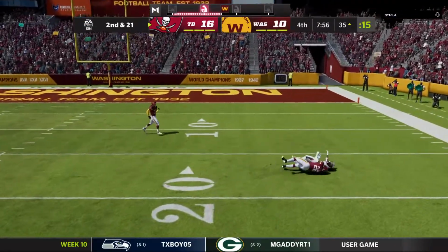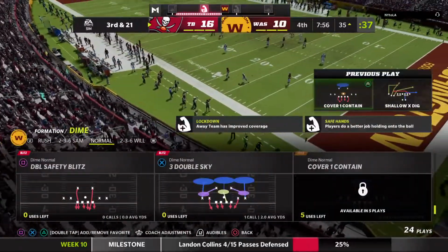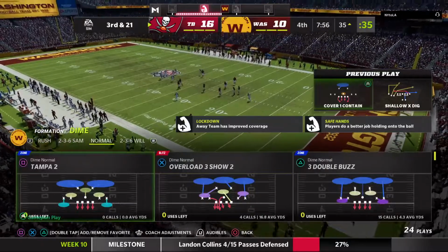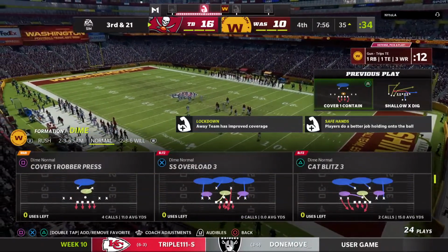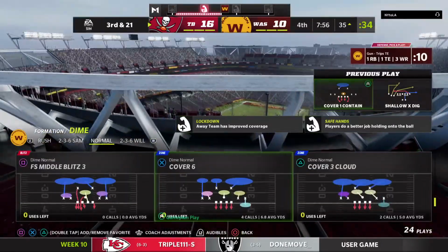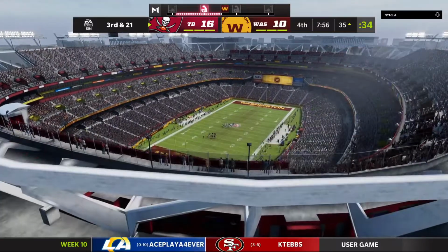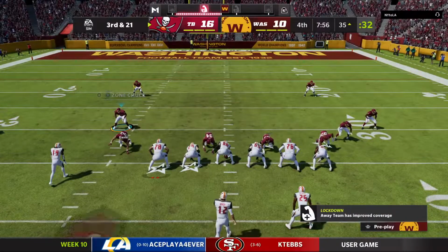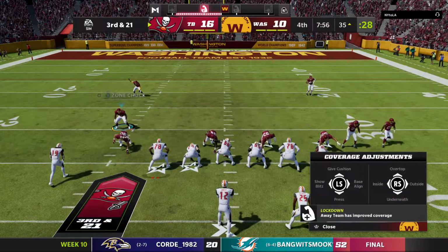Brady. And that falls to the ground, incomplete. A nice job of bodying him up defensively. And now it brings up 3rd down. The Bucs on 3rd down, they've only converted once in 4 tries. This will be 3rd and forever.